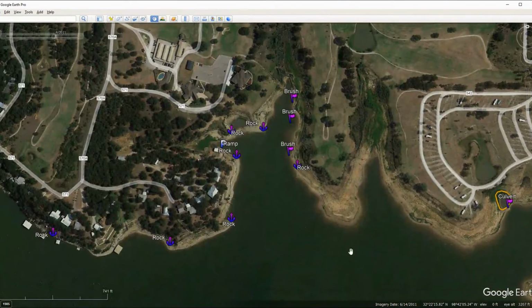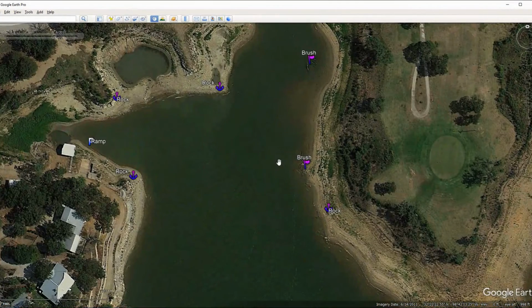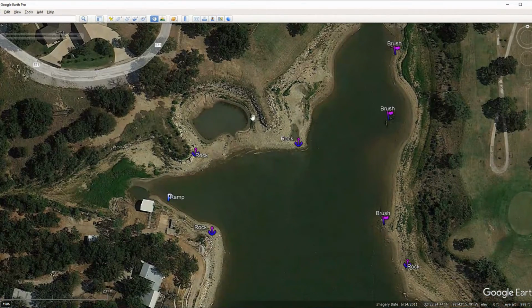Then we're going to come up here. We've got a lot of brush that's back here. I'm going to call it brush or laydowns, whatever you want to call it, but the big old section of it right here, got a little bit of rock. Another big section of that brush stuff. More of it back here. You've got some rock here. You've got a little pond that's back here.